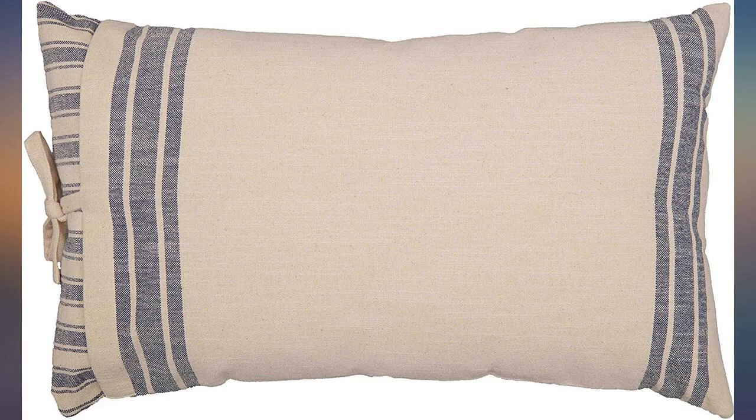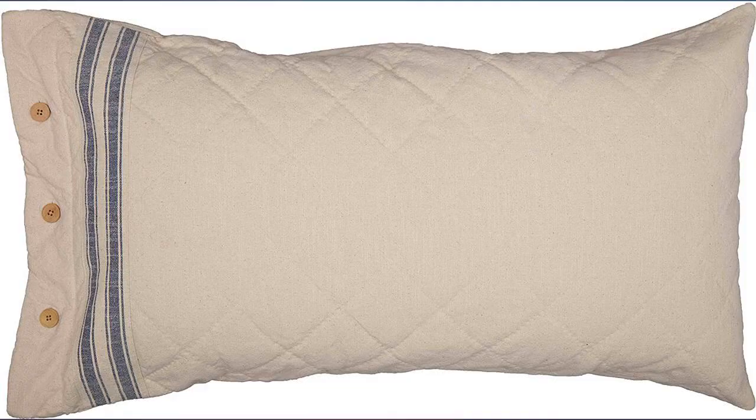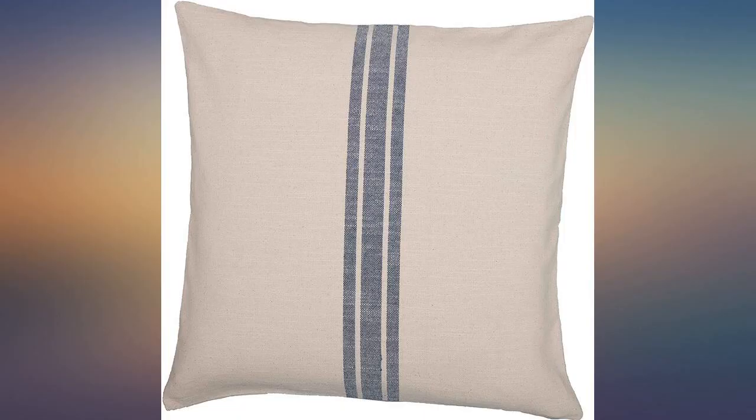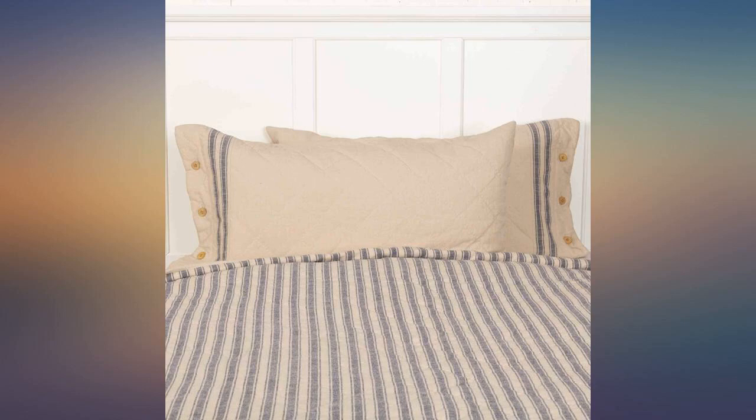Absolutely love this comforter. It's thin but heavy. We did wash and dry it and it turned out just great. It is perfect. Exactly like the picture and just what I was looking for. A great mix with all my other pillows, all by itself on a chair. So glad I ordered it.